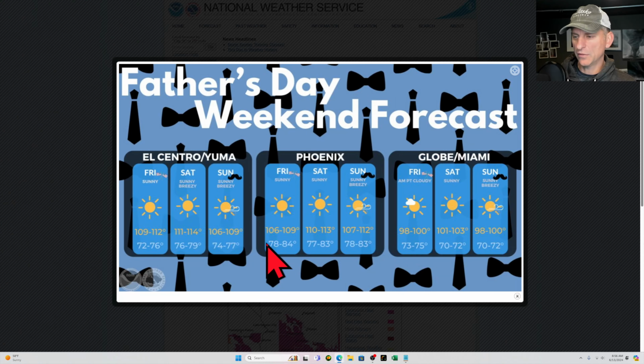Here we go for Phoenix. Check it out. Look at some of these temperatures up to 113 maybe Saturday. Again, another very warm day on Father's Day, Sunday. And El Centro, pretty warm as well. And Globe, you can see right around 100 degrees for the next few days.